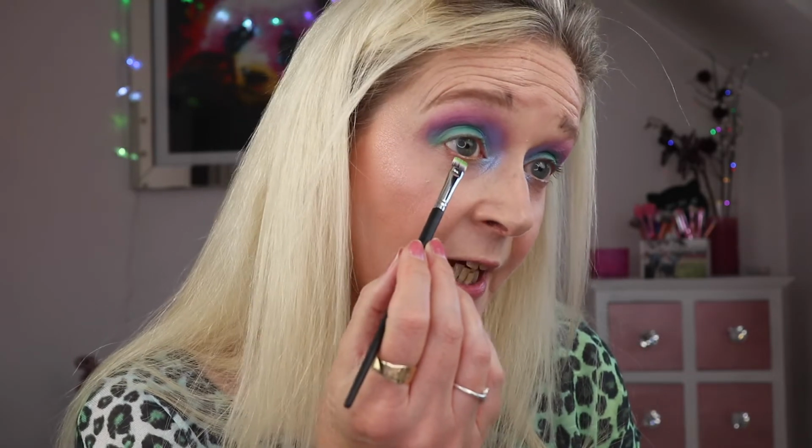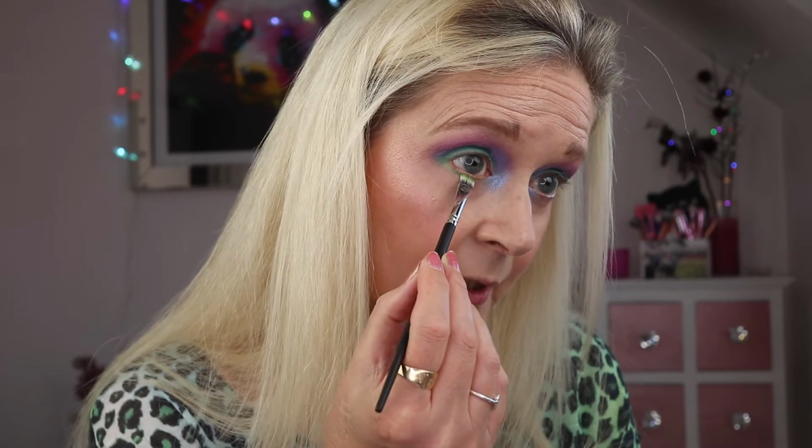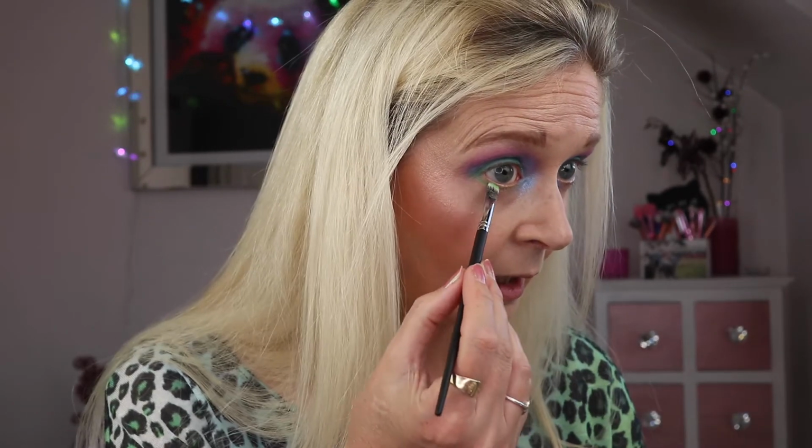Right, lower lash line. I might go with the green shimmer on my lower lash line, so that colour, what do you call faint, we're going to use that one. I've loaded it up on a Morphe 410, it's just like a flat definer. I'm going to see what it performs like without spraying it. Yeah, I think spraying it might work better. Quite a subtle green, might have to bring that down a bit lower just to show it in the look.